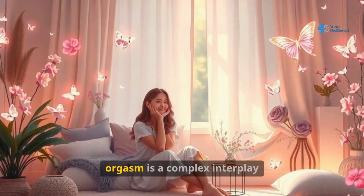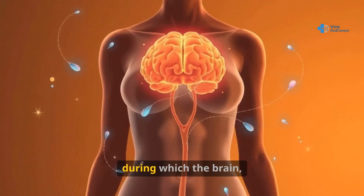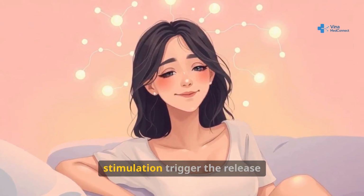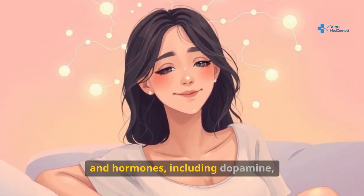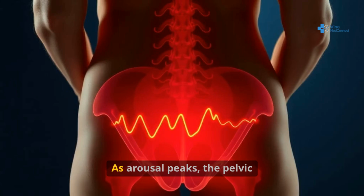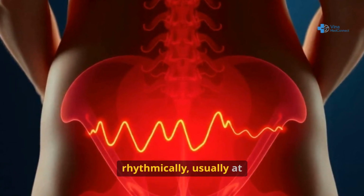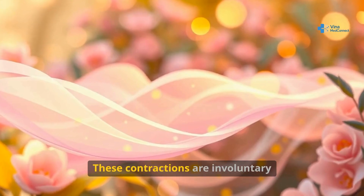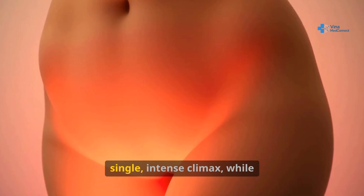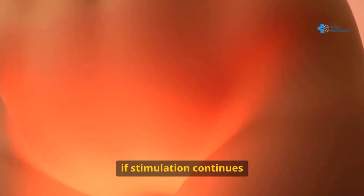The experience of female orgasm is a complex interplay of physical and psychological processes. It begins with sexual arousal, during which the brain, the body's largest sex organ, becomes highly engaged. Sexual thoughts or physical stimulation trigger the release of neurotransmitters and hormones, including dopamine, oxytocin, and endorphins, all of which amplify pleasure and emotional connection. As arousal peaks, the pelvic floor muscles, uterus, and vaginal walls begin to contract rhythmically, usually at intervals of about 0.8 seconds. These contractions are involuntary and are accompanied by a rush of pleasurable sensations. For some women, orgasm is a single, intense climax, while others may experience multiple orgasms in succession, particularly if stimulation continues after the initial peak.